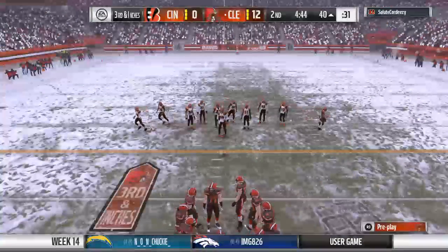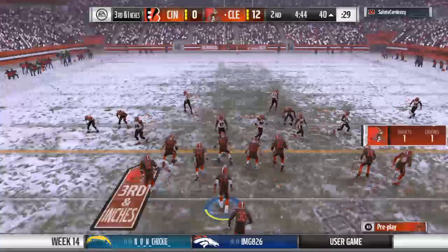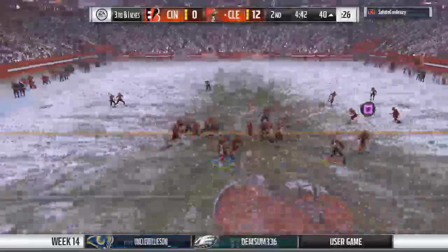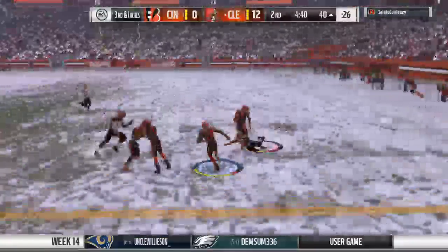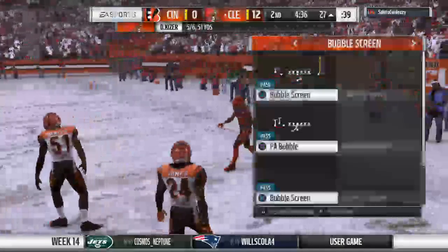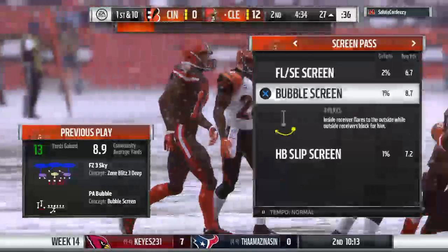Play number 7 coming on this drive. It's 3rd and inches. They'll stick with the passing game as he looks to throw. Coleman has it here right side. And he's able to pick up the first before he's taken down at the 27.